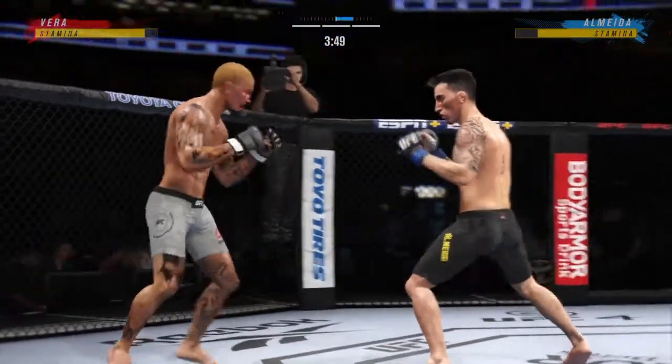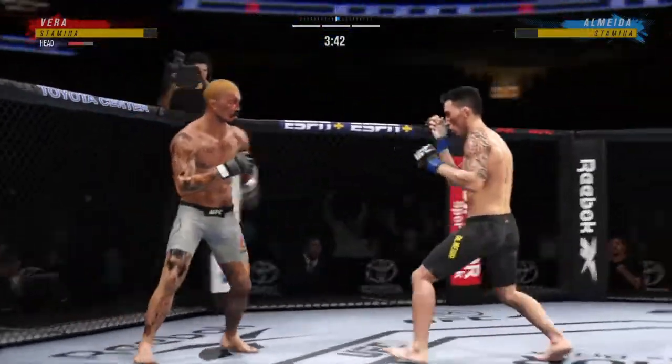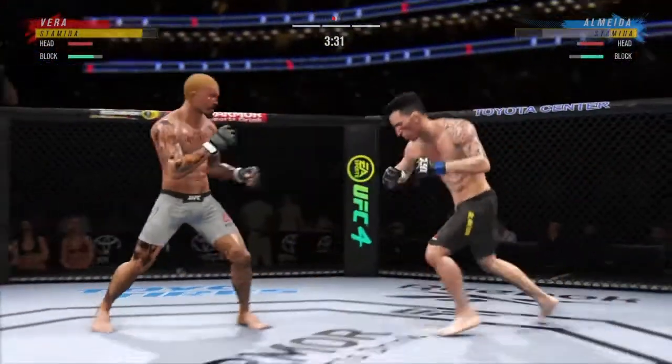Cardio in a video game comes down to what match and who's actually playing the game. The guy that's actually playing the game has better cardio. Look at that bar. Stop button pressing and learn how to play the game.